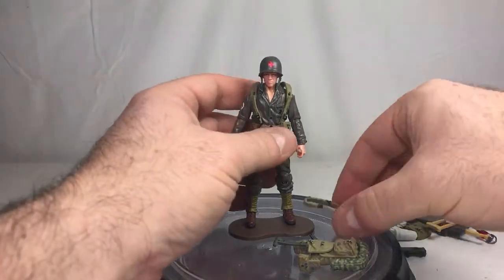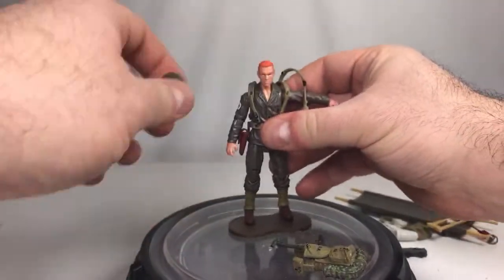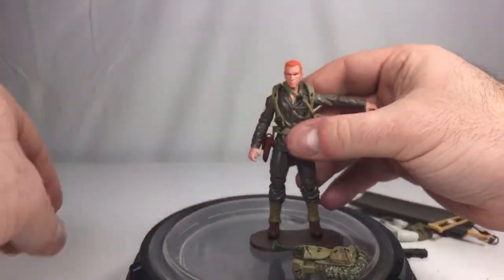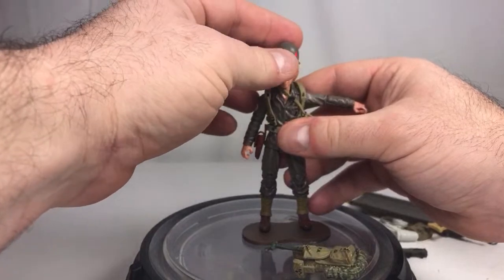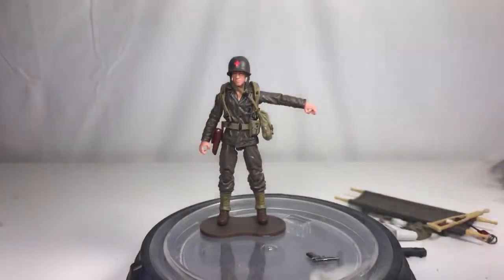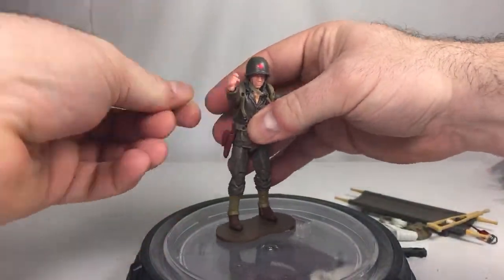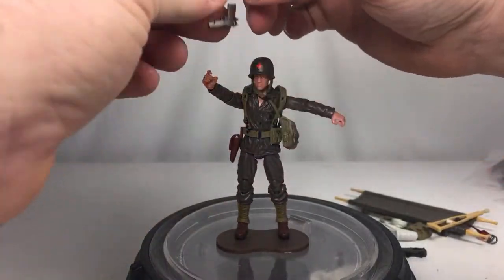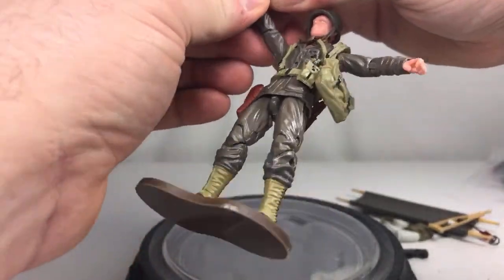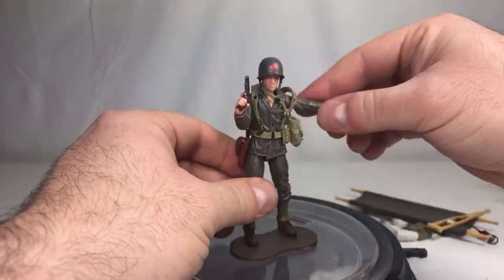Alright, so, satchel time. We're gonna do your satchel-y man, because he's a satchel-y guy. Must be Canadian if he's a satchel-y man. Sorry. Alright. That, and then we're just gonna put his gun, because I kind of like that being shut. Okay. Ooh, that fits nice and tight.